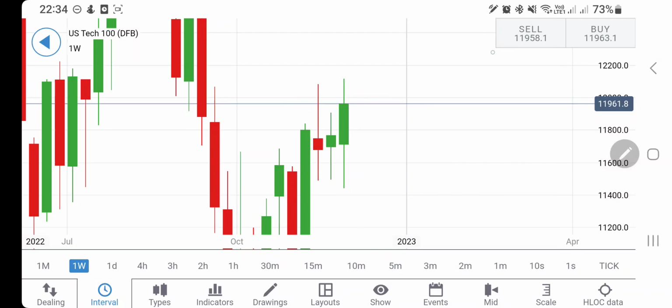But see, first thing is the body size has increased here. At the same time, the tail size and the wick size is also there, and hence if it opens and trades above this zone at 12,000 and then breaches past 12,100, certainly you can remain long.